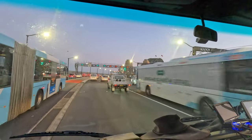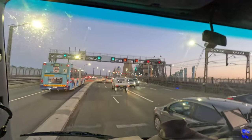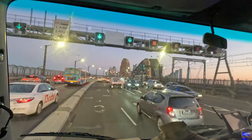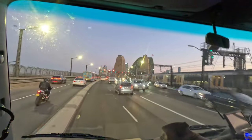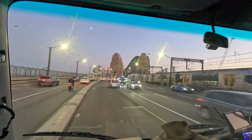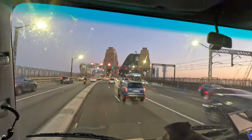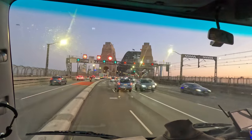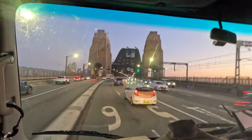Look at the size of this erector set. That's a big bridge. Look at this harbor. That's a cool building in the distance. What's that one on the right? The casino. That's the casino. That's where we're going, for Trent. I assume that's the casino, since we've only got the one casino, but I've got it marked on the map.